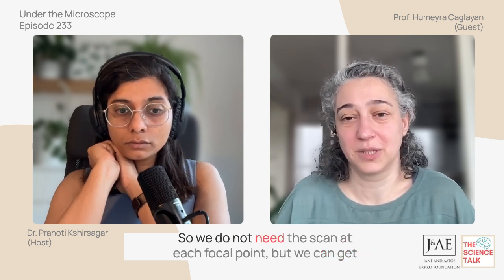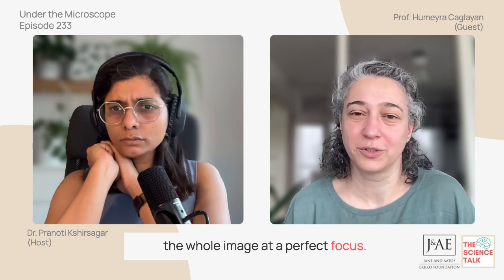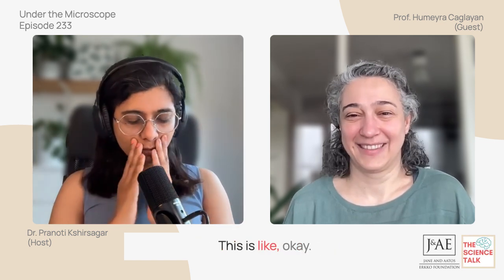So we do not need to scan at each focal point, but we can get the whole image at perfect focus. So that is the innovative part. How? Okay.